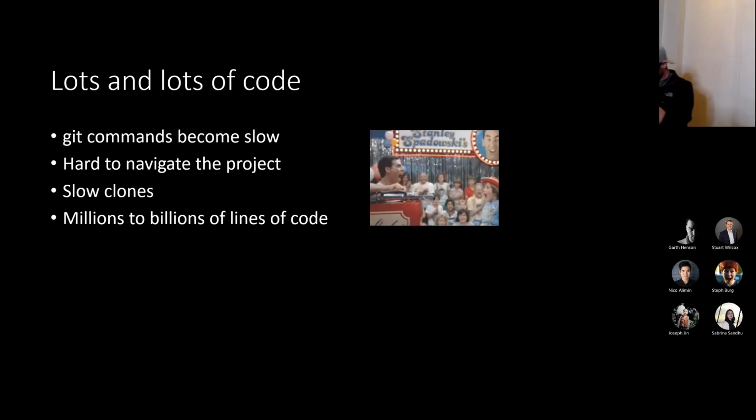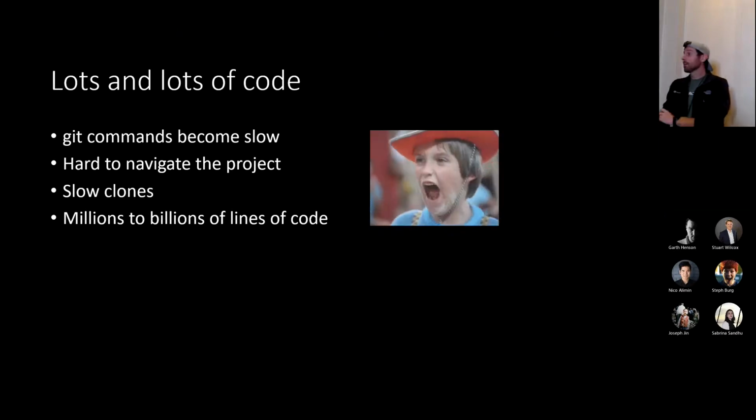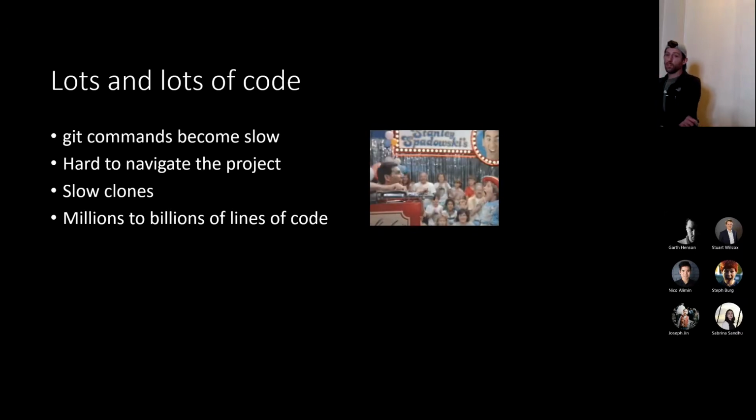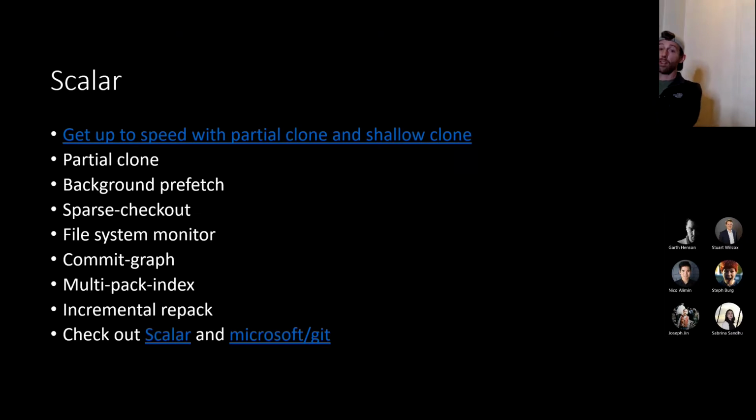You have slow clones. And Microsoft invested a lot of time into this tool, originally called Git Virtual File System, and now something called Scalar. There's a really good blog post on what Scalar is that I have linked. And Scalar has now actually been merged into Microsoft's fork of Git. And we have a fork of Git, yes, because we had to. That's what we use mostly internally. But this is all open source stuff that you can go see. And you can actually use the Microsoft Git and get some of these benefits in the open source world.